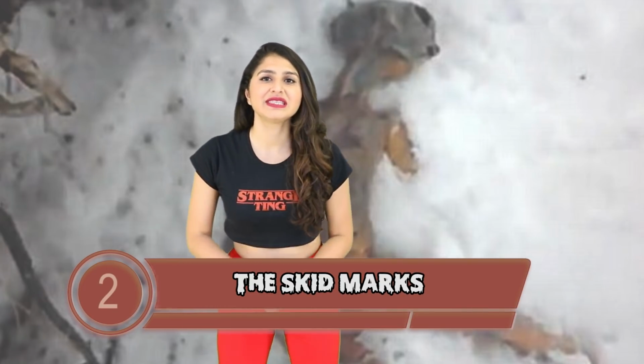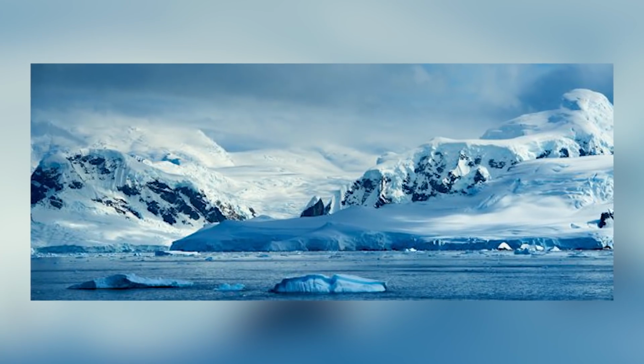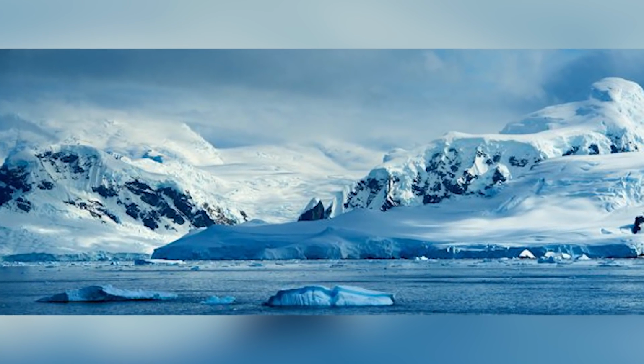Now at number 2 are the skid marks. Now, in June of this year, UFO theorist Scott Waring found what he believed to be an alien crash site in Antarctica, because apparently that's the go-to landing pad for most aliens on this list. It's located towards the north of the island, off the coast of another little island, if you know what that means, because I don't, since I'm not an Antarctica expert.